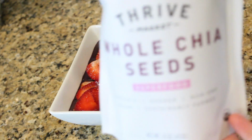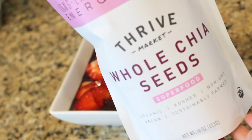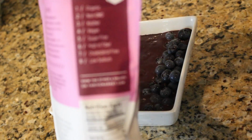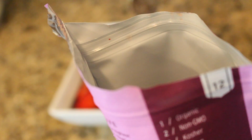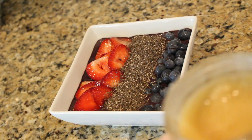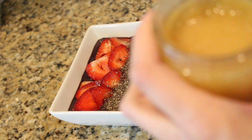And then I'm also using some chia seeds that I got from Thrive Market. I use about a tablespoon. If you guys want to get the benefits of chia seeds but don't like the consistency, you can actually add these to your blender when you blend everything, and you won't get the consistency of them.